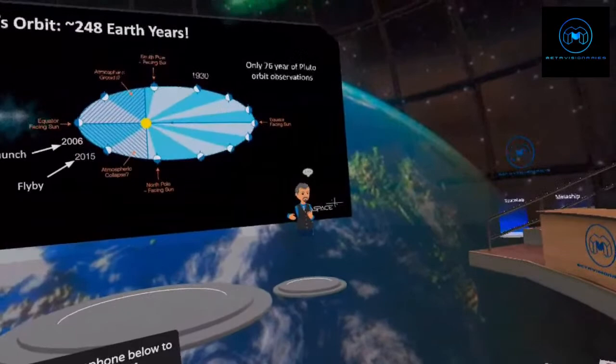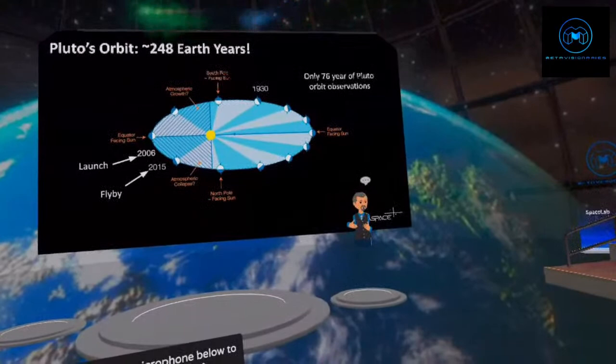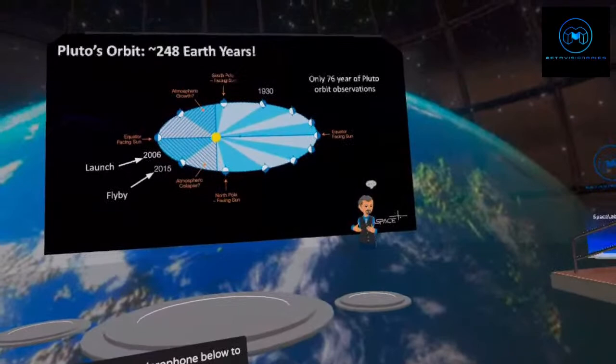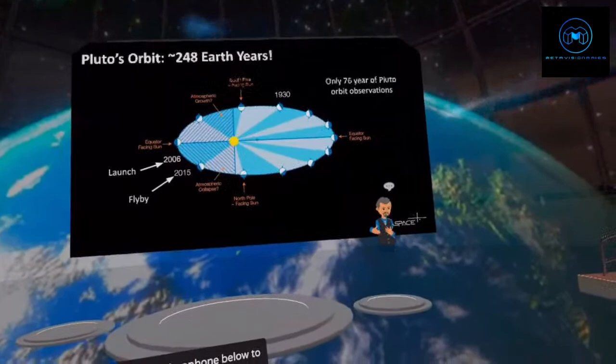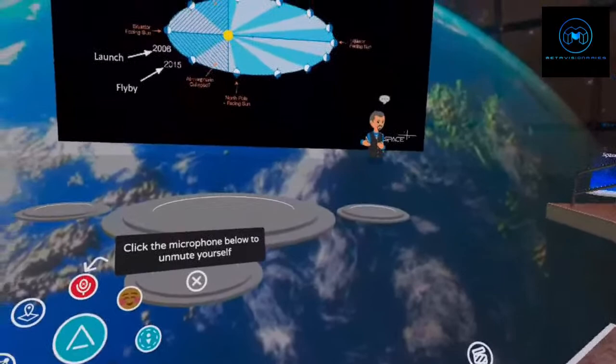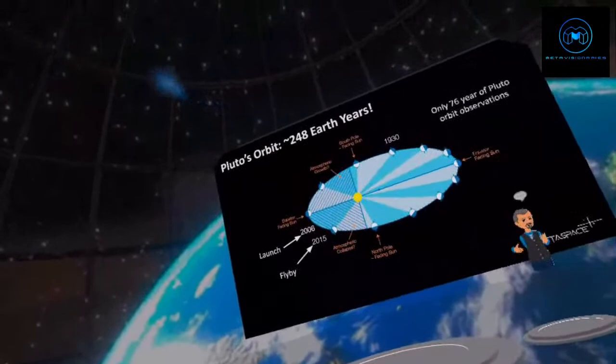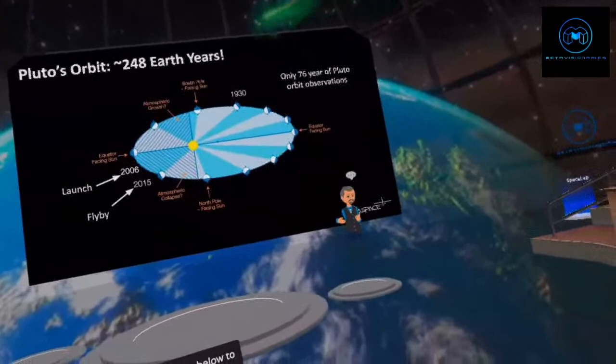Okay? Now let's take another example of how we go from place to place in the solar system, but a much different one. This is going to be our visit to Pluto. And as many people may know, we flew by Pluto in 2015. We launched the spacecraft in 2006, and you can see Pluto's orbit here, the sun at the center. Now, Pluto orbits the sun every 248 Earth years, okay? Every 248 Earth years.